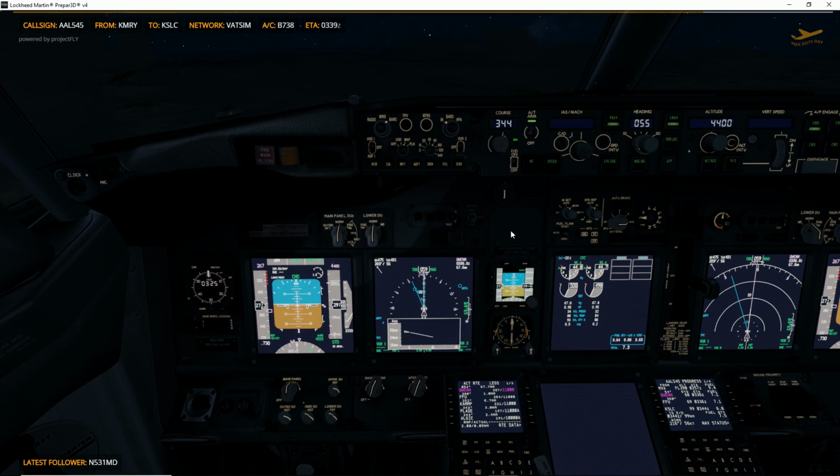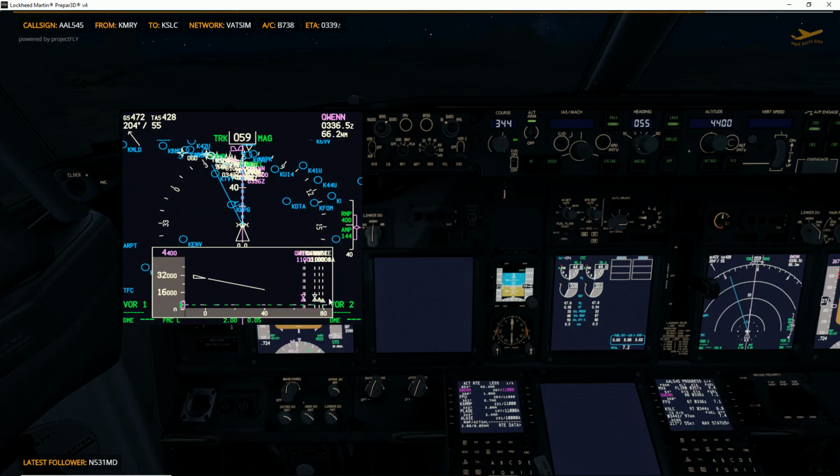Put the VSD on. We'll get the spinning wheel of pain. And no need to change R and P values. So you can see the entirety of the approach here. We're on profile. The green lines are mins. The selected line is our altitude select here, the magenta 4400.